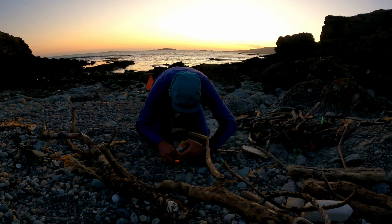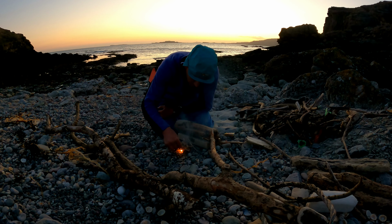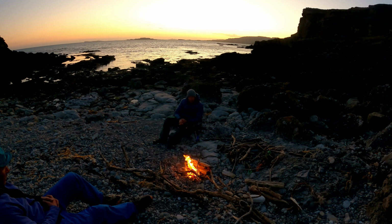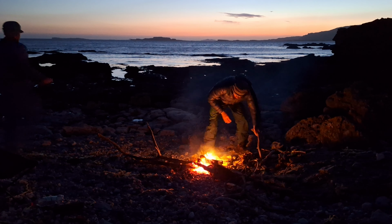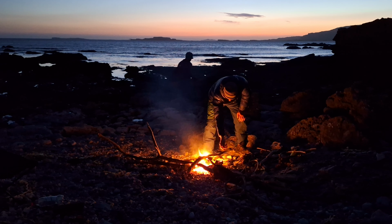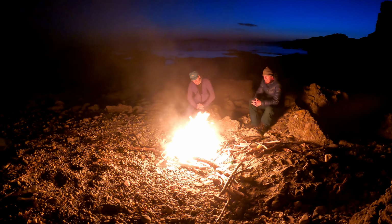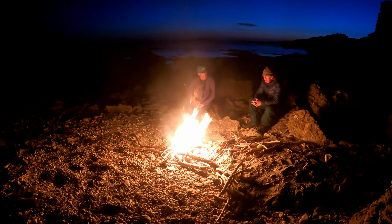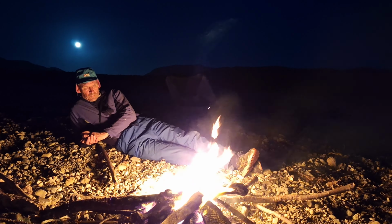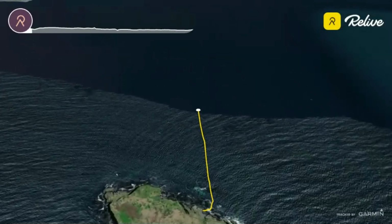As the sun dipped, the fire was lit, and yes, it was a single match again. This was our last camp of the trip, and what a nice spot it was, and a lovely evening. Our GPS track day 4.